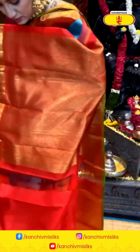Look at this beautiful, gorgeous border. And now let me show you the pallu, which has florals and cross checks. And then we have florals and leaves jal with forest theme work. All this beautiful design is in gold zari.